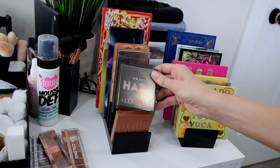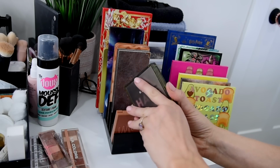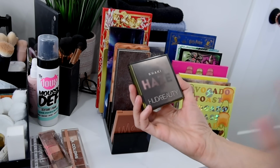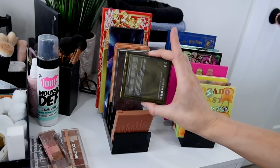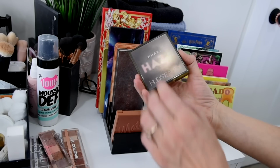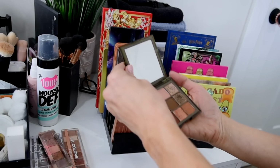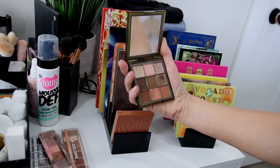Also had to pull in this one. I pull this one out every single fall, more for the packaging than for the shadows themselves, which is really stupid. But I just can't say enough good things about this packaging. It's so beautiful. It looks like a marble countertop. It's got this haze. It literally looks like smoke inside the cover. Her packaging is so great. And I do like the shades inside.